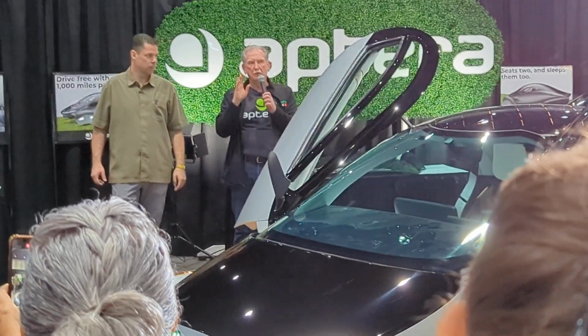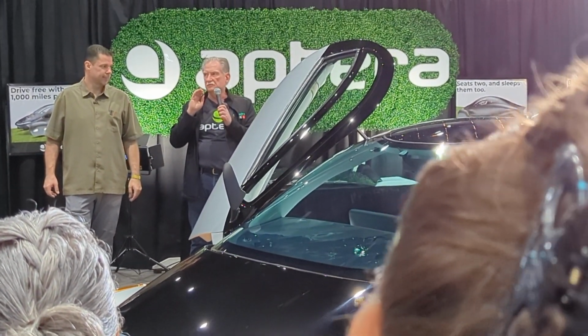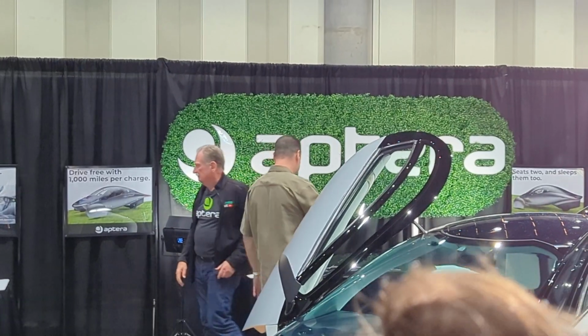It's going to be rock solid. It'll never rust. You're going to have cars that will last for years. You'll give it to your grandchildren. Is that good enough? Great, thanks.